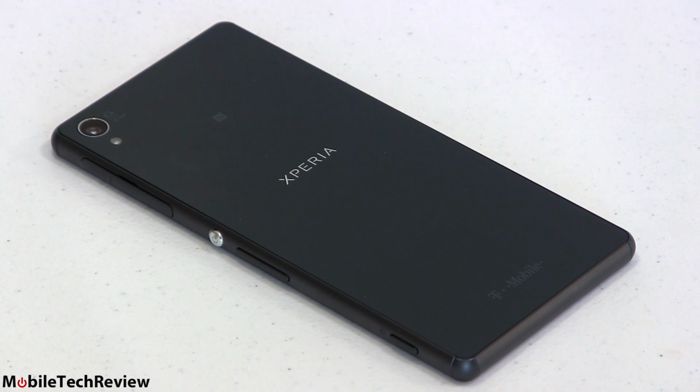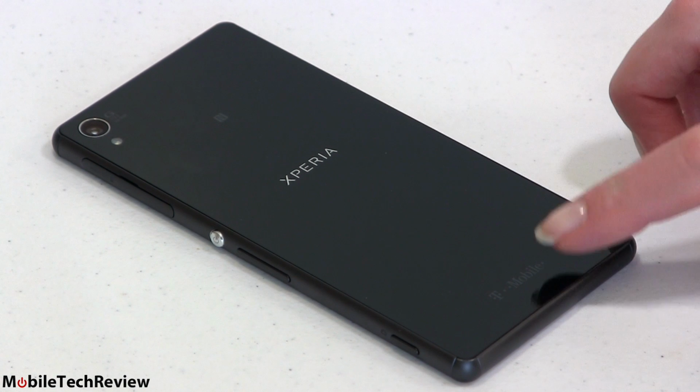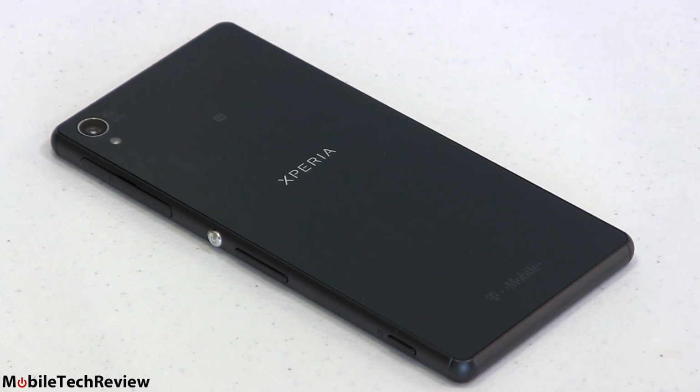It's not super AMOLED, but it is more natural looking at the same time. And you can change color balance on this too, which is pretty darn neat. So if you prefer a little warmer, a little colder, you can set that yourself.